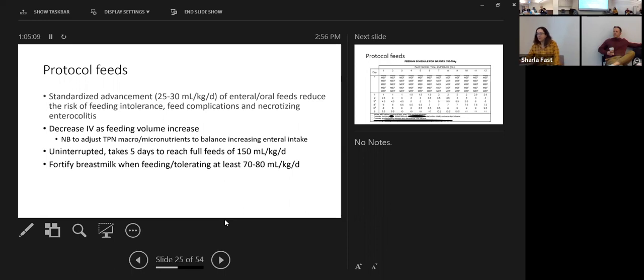Okay, so with feeding protocols, the neat thing in some of the studies is that whatever your feeding protocol is doesn't matter. What matters is that you have a protocol and you stick to it, which we do. That's highlighted anywhere, no matter if you're on a slow feeding protocol or a faster feeding protocol. If your institution has a protocol, it will reduce these startings and stoppings and delays in getting to full feeds.